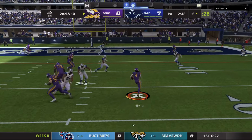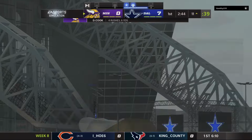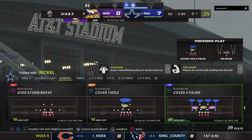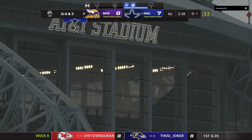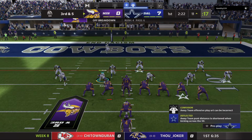On second down, Cook. Broken tackle. And he's brought down just outside of the 10 at the 11. 5 yards. Now it's third and five. All right, Brandon, I know we're in the early going here, but those kind of runs, they're going to open up a world of opportunities for this offense going forward.